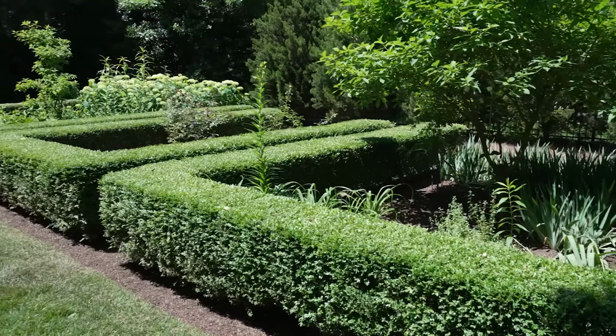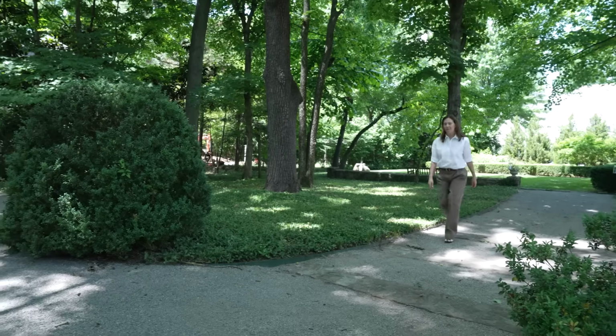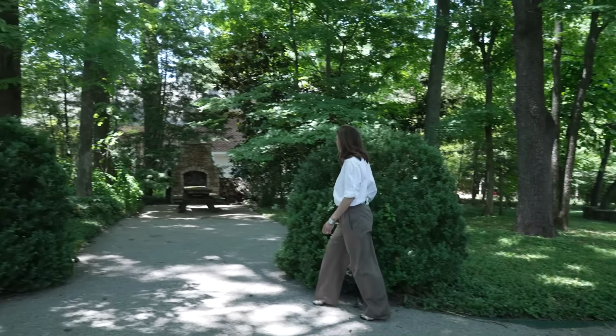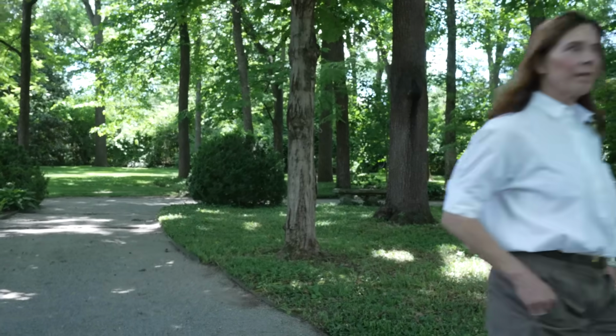But I have a little cutting garden, and it's got boxwood hedges around it, and then I made a woodland path that will go on, and there's an outdoor fireplace, an old picnic table. So this is probably my favorite part of the yard. It's really just a shady sanctuary that is so nice to come to in the summer.